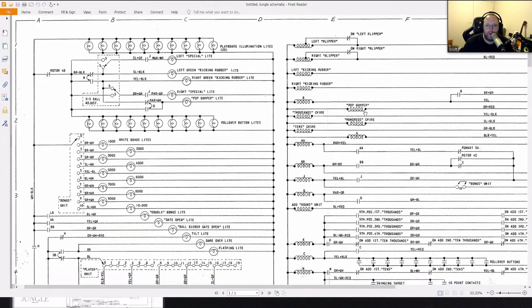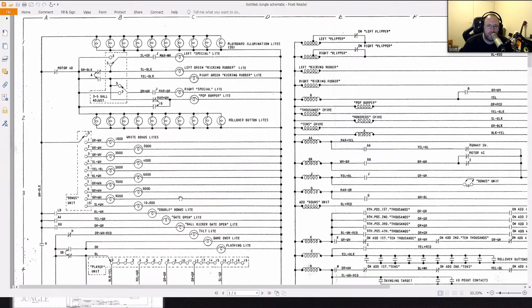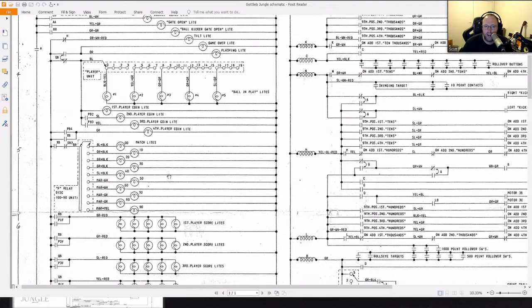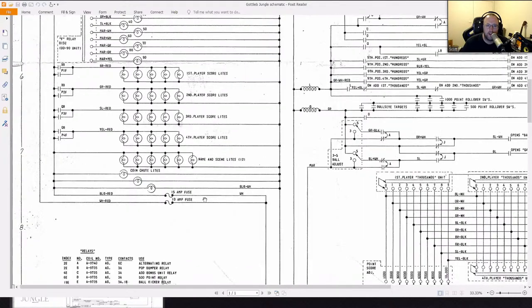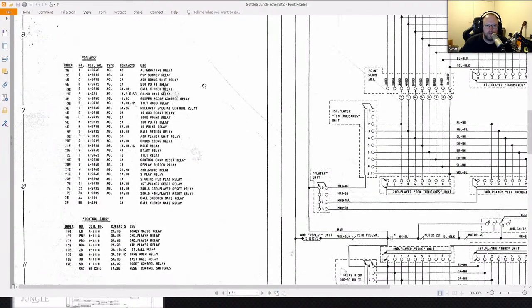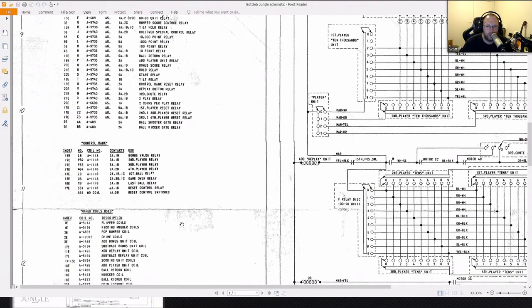And then you come over to the bulb bus, and again, it's a very similar scenario. There's just tons of bulbs, and then based on different positions of the switches, different bulbs will obviously light up. And then you've got your protection fuses over here. So here's all your relays and your control banks, and the various contacts. So by the contacts and their use, you can work out how the machine logic works.